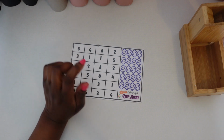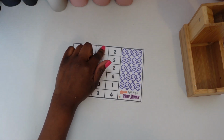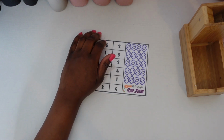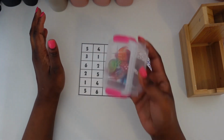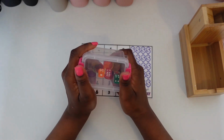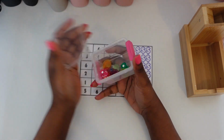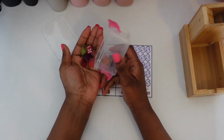So we got to use her dice that came with the game. Where are they? Okay, here we go. Yeah, I'm excited. This boy gotta be good to us too.